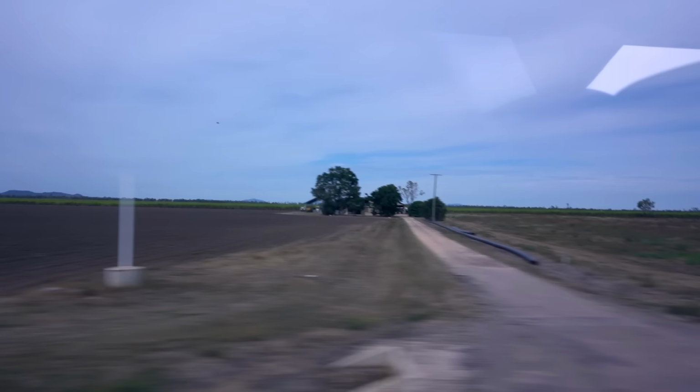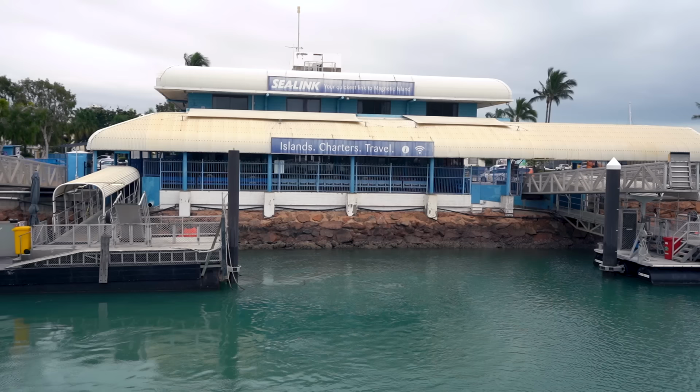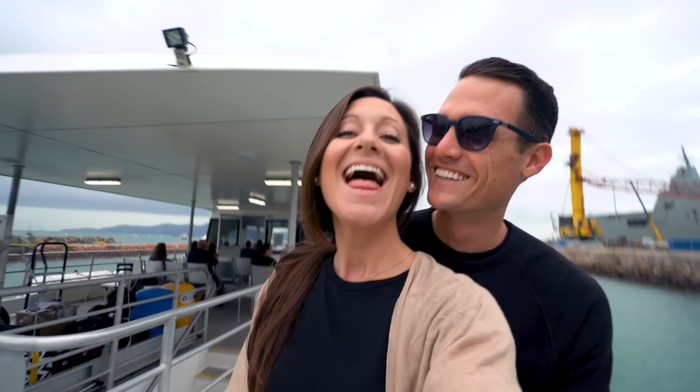This morning, we jumped on a bus, drove back to Townsville, dropped our stuff off at our hotel, and now we are on our way to the ferry port to catch a boat to Magnetic Island. The island sits 5 miles off of the mainland, so we have a 30-minute ferry ride to get there. And it's not raining yet. I'm flying, Jack. I'm flying.